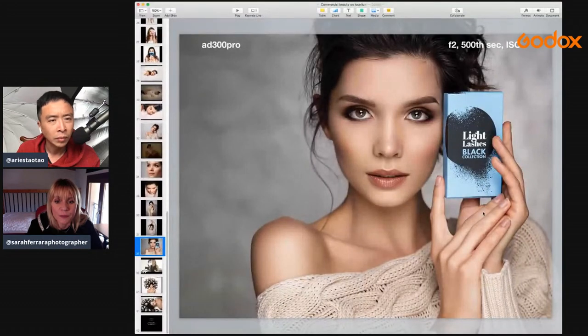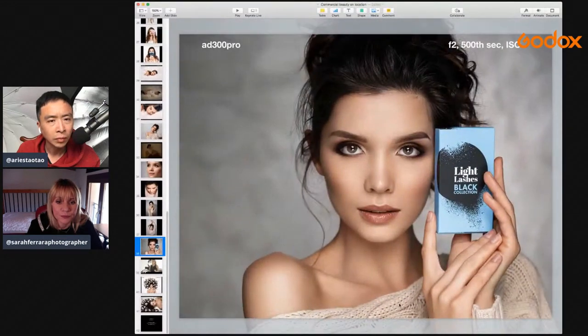So these are going to be used for, probably because I'm at F2, that product box is not too bad actually. I was just saying that if for any reason that product box hadn't been razor sharp, I would have replaced it with one that was, because obviously it all has to be the same. But because it's on the same plane as the face, even at F2, we've got things pretty sharp. So I'm quite happy with that.